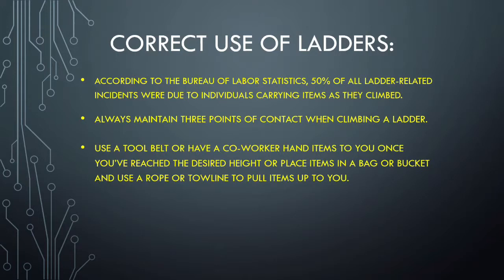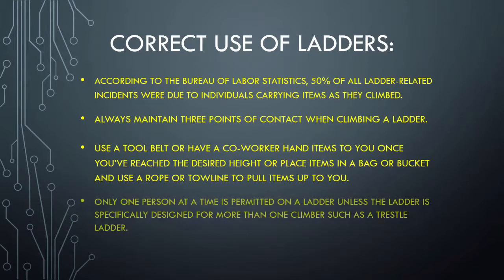Use a tool belt or have a coworker hand items to you once you've reached the desired height, or place items in a bag or bucket and use tow lines or a rope to pull items up to you. Only one person at a time is permitted on a ladder unless the ladder is specifically designed for more than one climber, such as a trestle ladder.